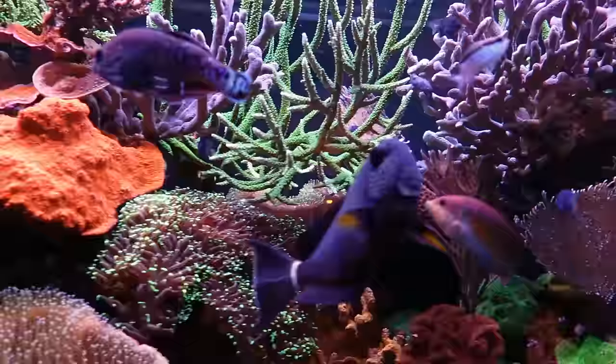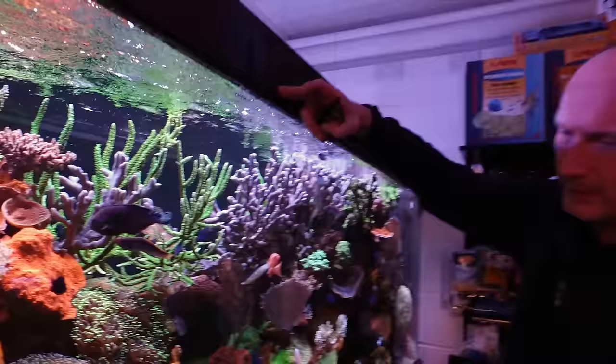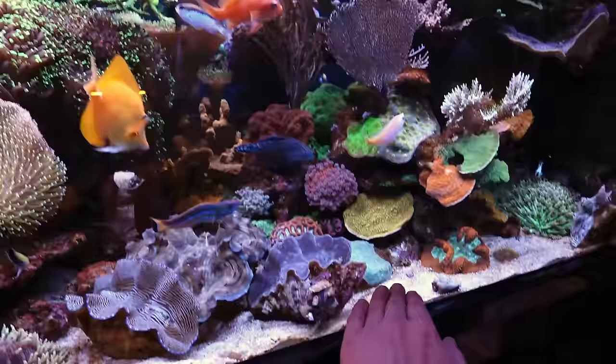How deep is this though? 27 inches, I think it is. Wow. So how tall are you? 6'2". The reason I did it is that most aquarium cabinets come about this high, so 27 inches would look like this, which doesn't give it much of a nice look. So I had an extra few inches put on the cabinet to lift it up, so that you feel like you're in the ocean. Exactly. So it's not too deep, so it's not a pain in the ass to work on.